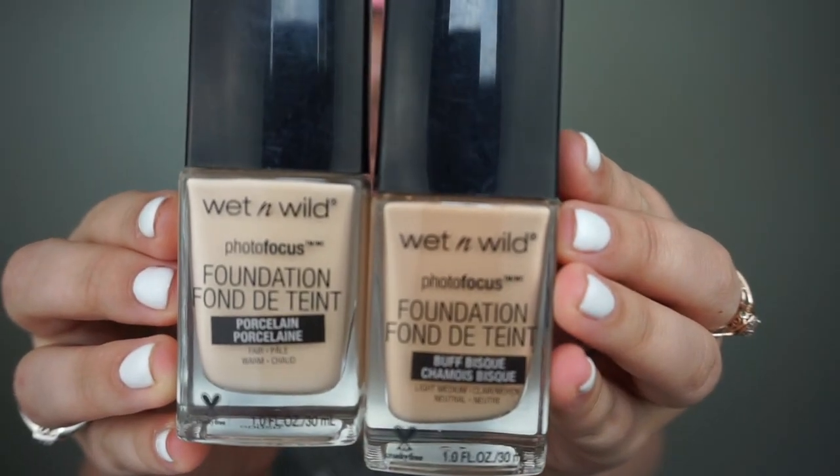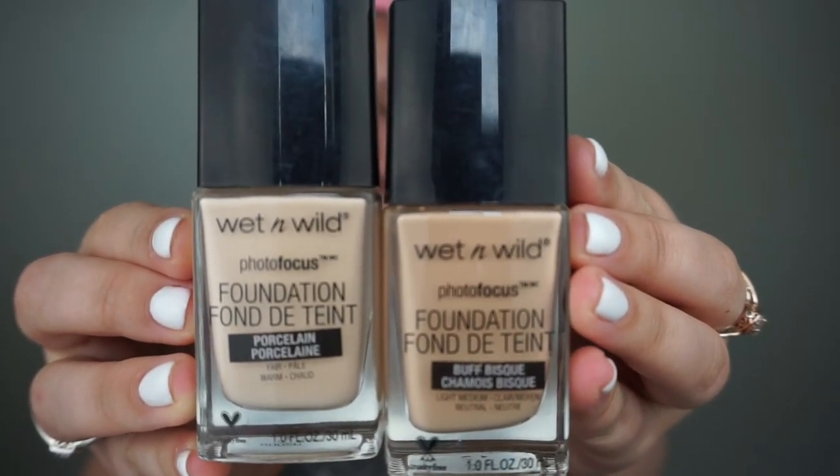Alright, so now that I've primed my face, I'm going to go in with foundation, and I'm actually going to be mixing the shade Porcelain and the shade Buff Bisque. They look like this, and they are also from the Photo Focus line.